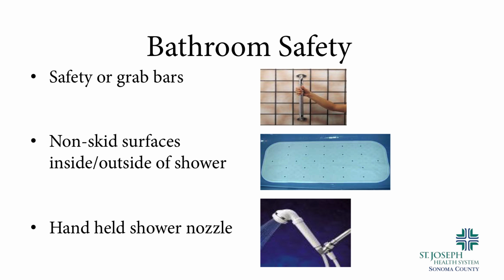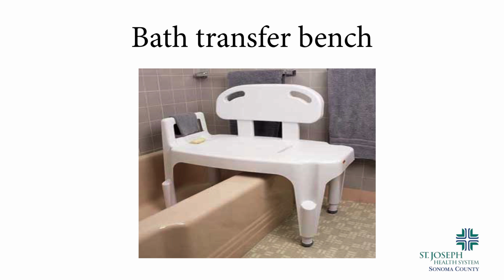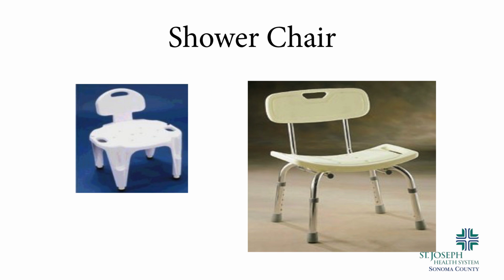Here are some examples of bathroom safety, specifically safety grab bars for your shower if you're interested in them. I also have some examples of a bath shower transfer bench or regular shower chairs that can be helpful after surgery.